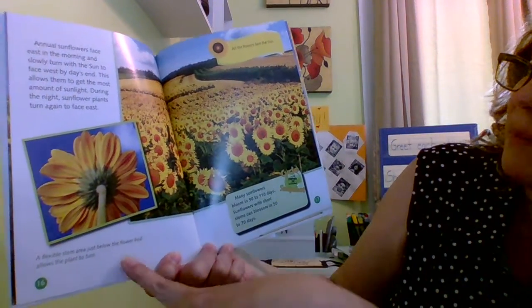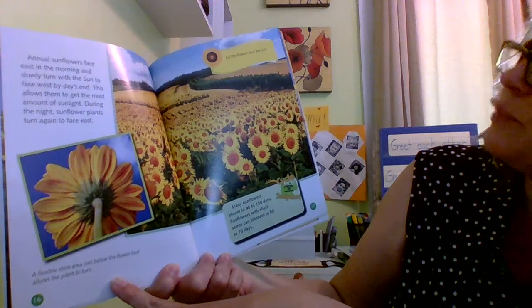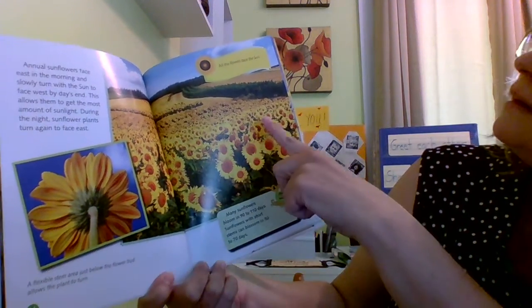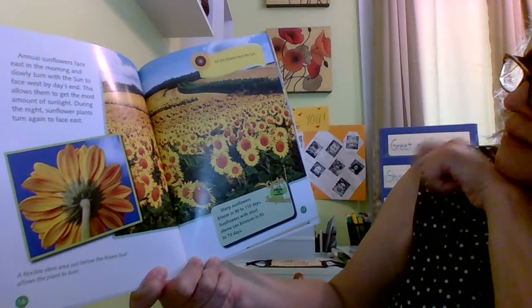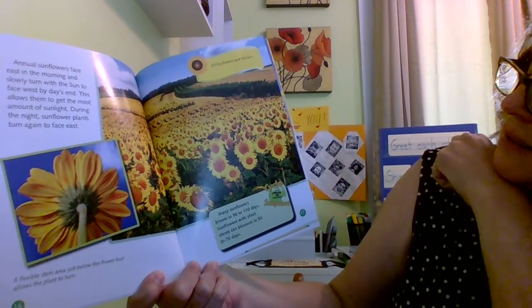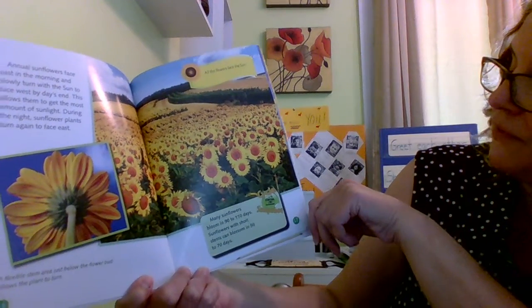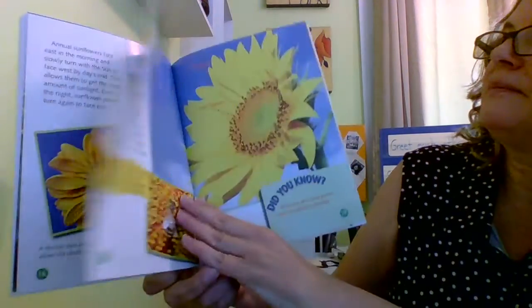A flexible stem area just below the flower bud allows the plant to turn. I did not know that. That's a wow fact. All the flowers face the sun. Many sunflowers bloom in 90 to 110 days. Sunflowers with short stems can blossom in 50 to 70 days.